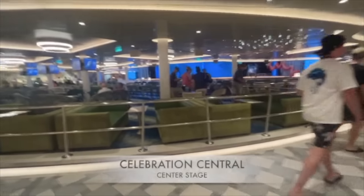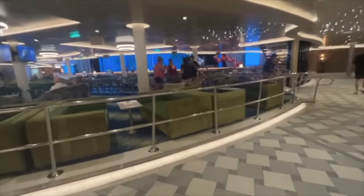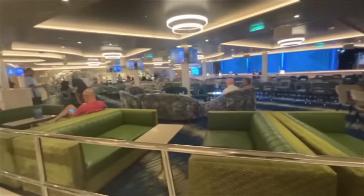Then this is the main theater. Remember, this is where he was up on the stage on the Mardi Gras. This looks a little different, right? It seems like it's smaller. And that bar back there is in a different spot.